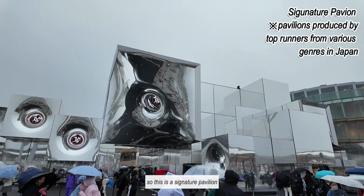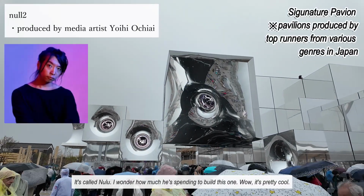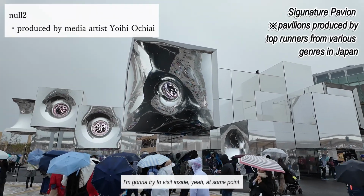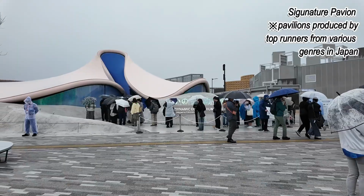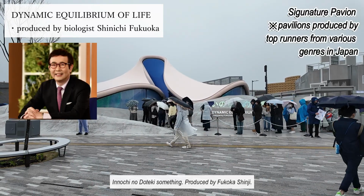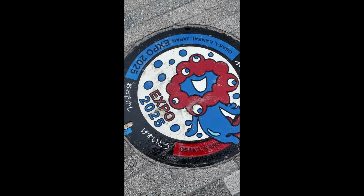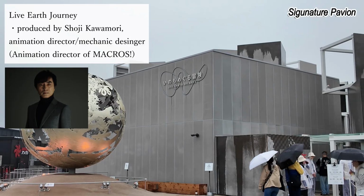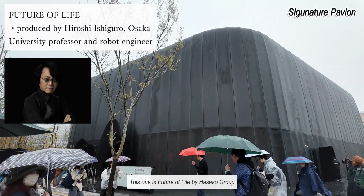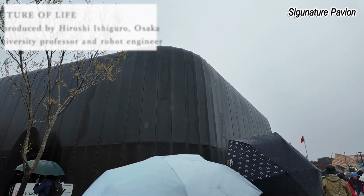So this is a signature pavilion designed by Yoichi Ochiai, who is a media artist from Japan. It's called Nulu. I wonder how much he's spending to build this one. Wow, it's pretty cool. I'm gonna try to visit inside at some point. And this one in front is called Dynamic Equilibrium of Life, produced by Fukuoka Shinichi. This one is Live Earth Journey. This one is Jellyfish Pavilion. This one is Future of Life by Haseko Group, probably a company from Japan, I don't know.